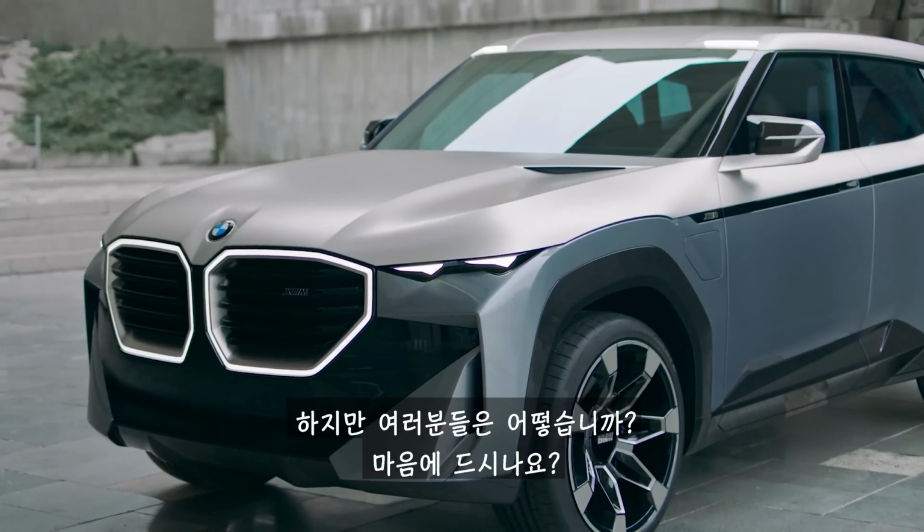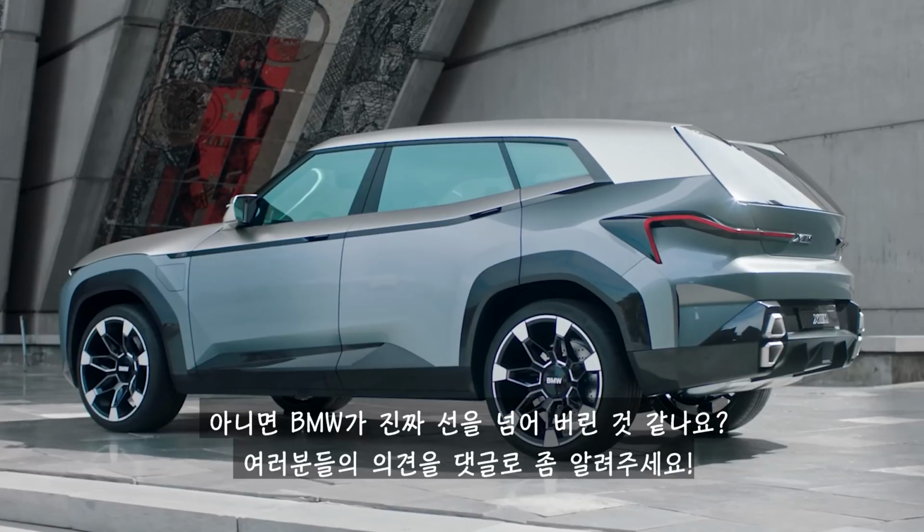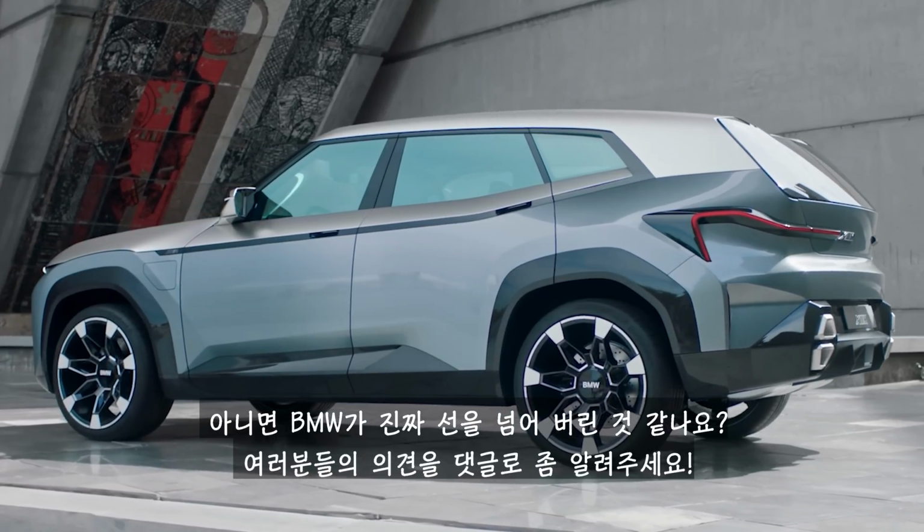But what do you think? Do you like it, or do you think BMW has completely lost the plot now? Let me know what you think of this super SUV in the comments below.